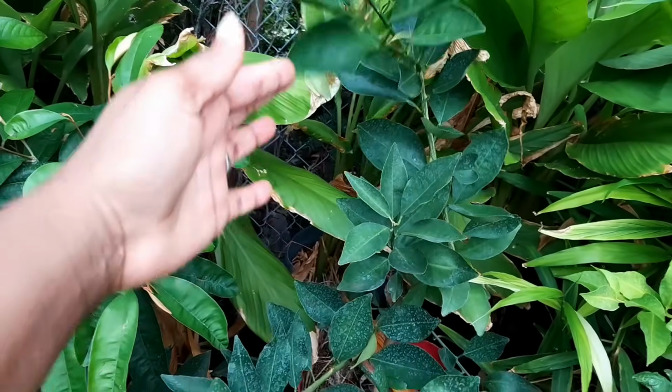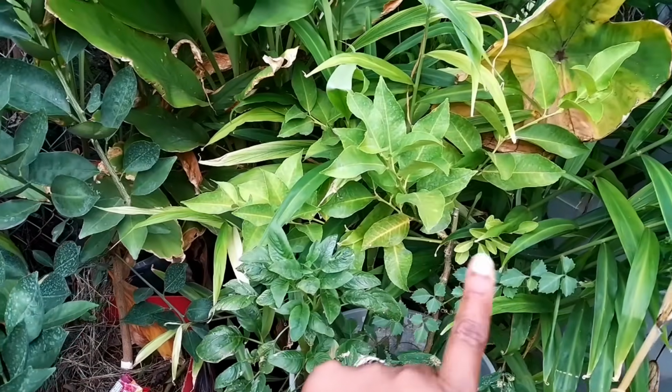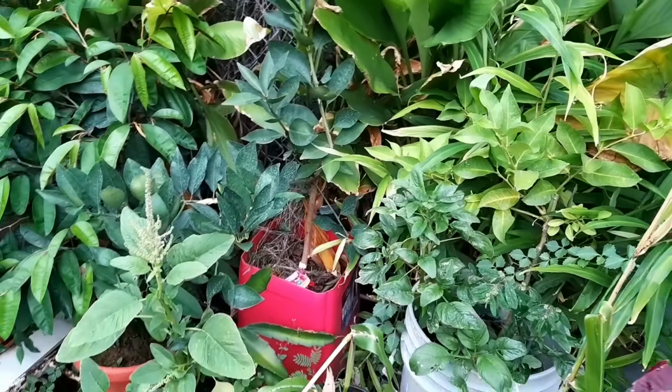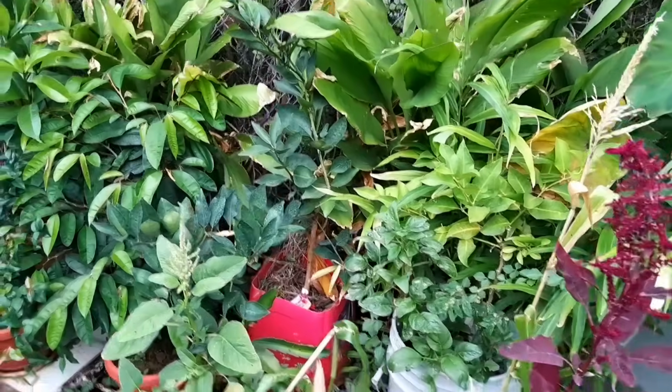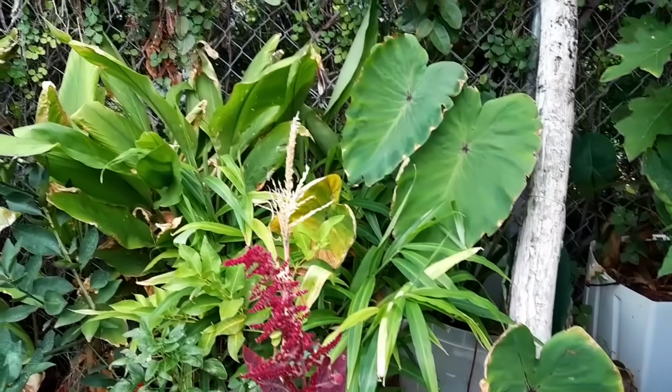This is an organic orange. This is a lemon that needs to be sorted out as well. And there are so many ants over here. I am terrified to go near it. Look at the ants' nest on my corn. But there in that machine container is a dasheen.